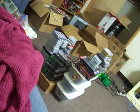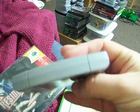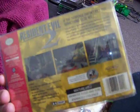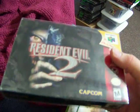And then for the 64, we have Resident Evil 2. With the box and a box protector with a manual inside too. Very nice condition.